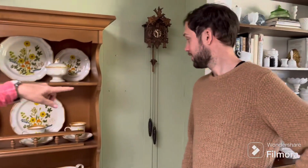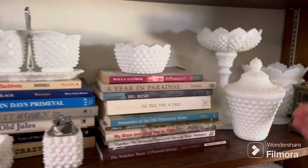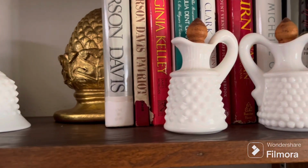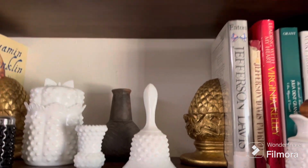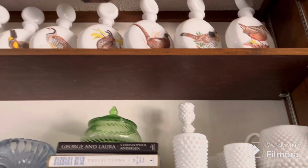And then in the next room, Mom has a huge collection of hobnail milk glass, and all the granddaughters have their boxes all packed up, and she's still got a lot.